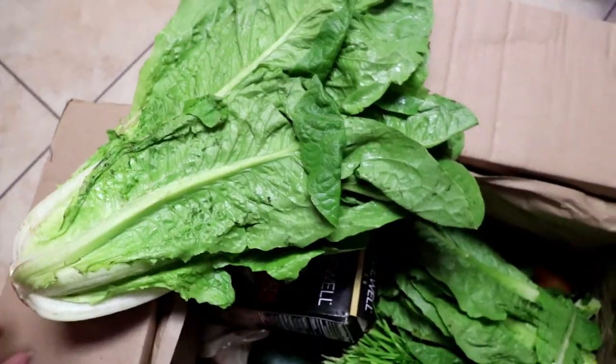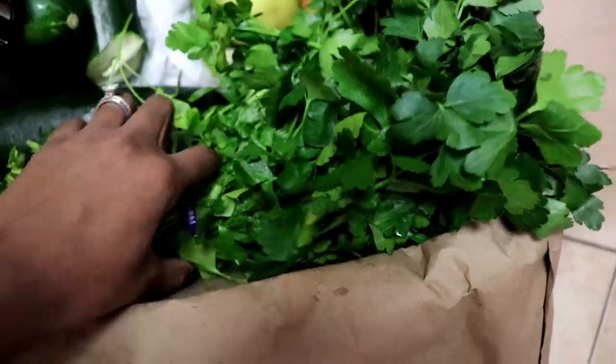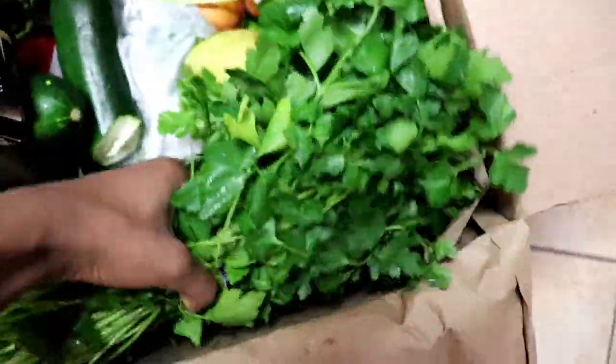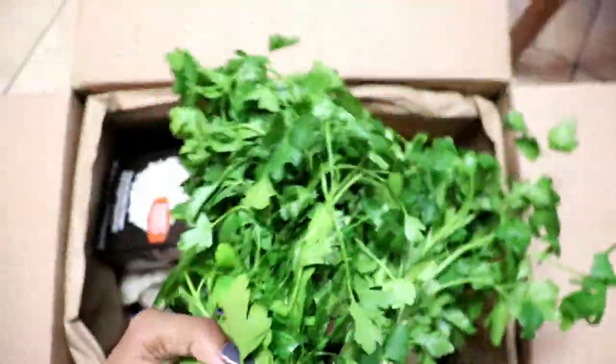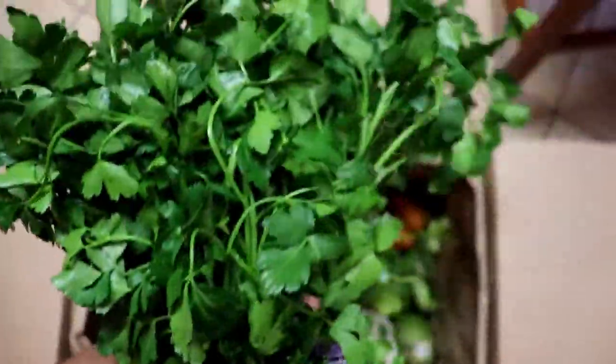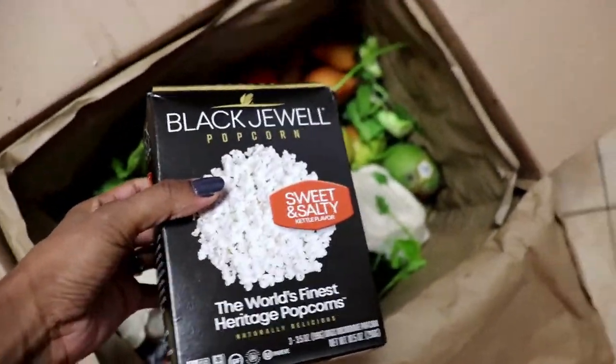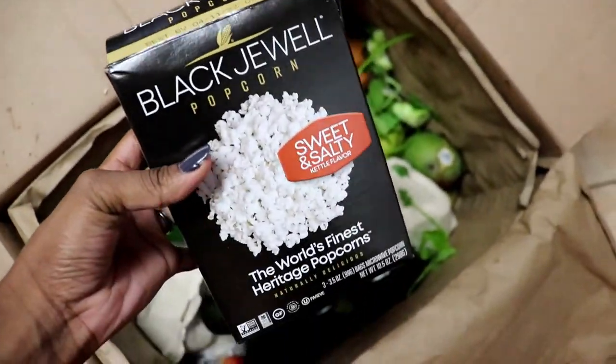So we've got some lettuce. That's a huge thing of lettuce. Two huge things of lettuce. We're gonna have salad for days. Next, we have the parsley, which I told you guys I had no idea what to do with, but I'm gonna make it work. Now I have way more parsley than I anticipated, so we definitely have to figure out how to cook this. We got that popcorn. This is not included in the $35. This was an add-on, so I'm going to just put this away.